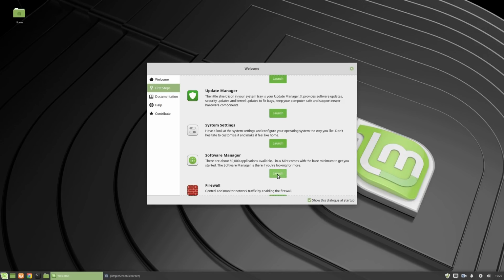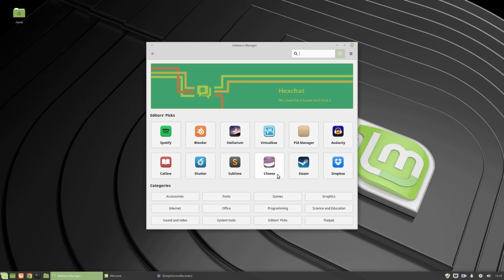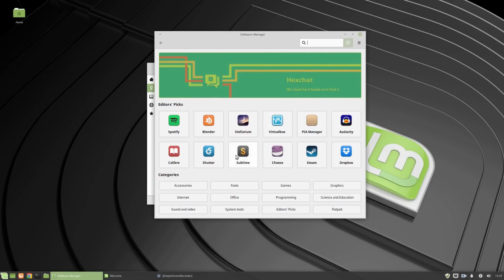Next is the software manager. And this is all in the welcome screen. And this is what I'm showing you. This is what new users would really want to see, to be honest with you. It helps them get really comfortable in any version of Linux. Because remember, they're all different. There's the old Minty software manager. Looks okay, doesn't it? You can get Spotify here, you can get Blender here.